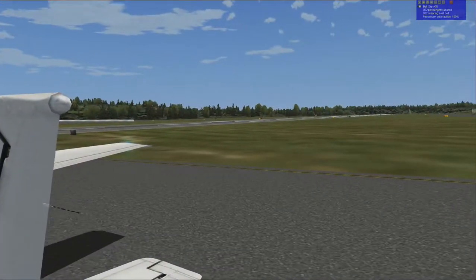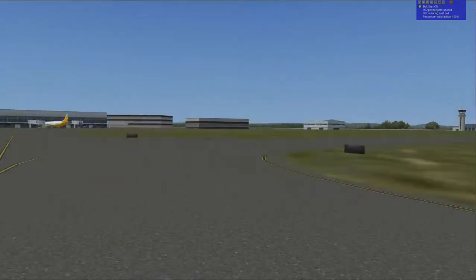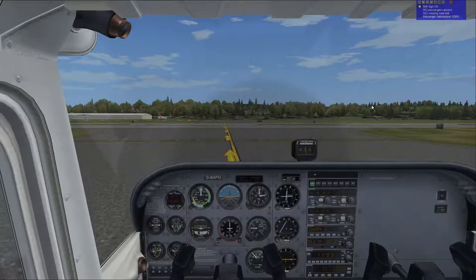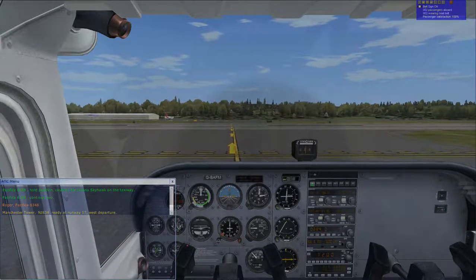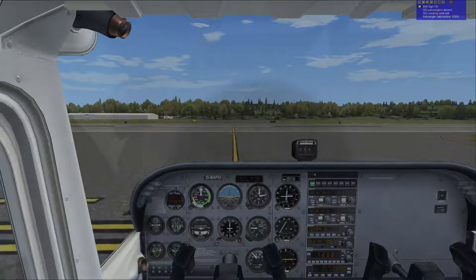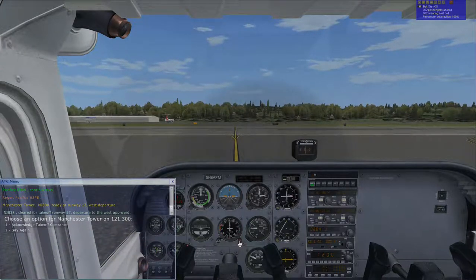How much room we got? Not enough. I was gonna say we could just take off. There's enough room right there. Talk to the tower. Manchester Tower, November Juliet 838, ready at runway 17 west departure. November Juliet 838, clear for takeoff, runway 17 departure. Sweet. Alright, let me just set this to 17 real quick, and we'll go ahead and get on out of here.